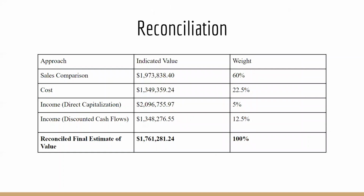So for our reconciliation, the property that we evaluated in this appraisal is 1368 Old Brickyard Road, Mount Pleasant, South Carolina, 29466. The house was built in 1999 and is 4,800 square feet, comprising 5 bedrooms and 5 bathrooms. Zillow gives its own estimate of value to be $2,063,703, and the property is currently listed on Zillow for $2.1 million.